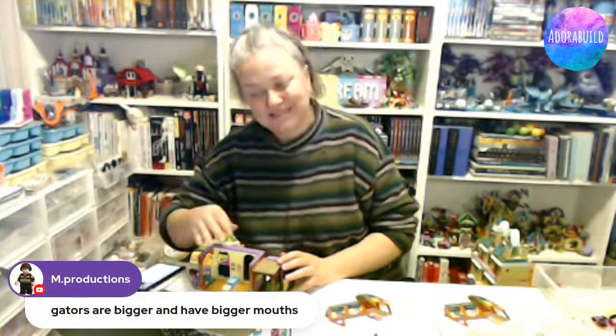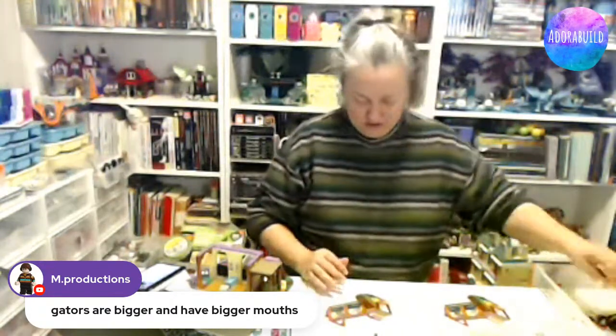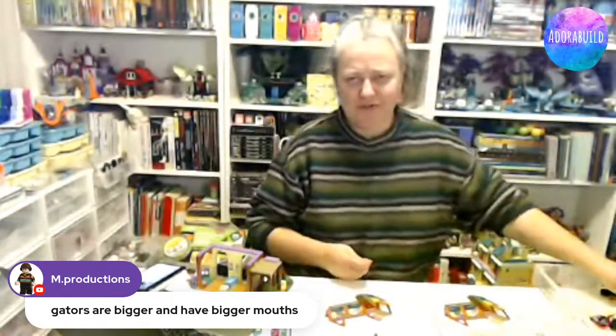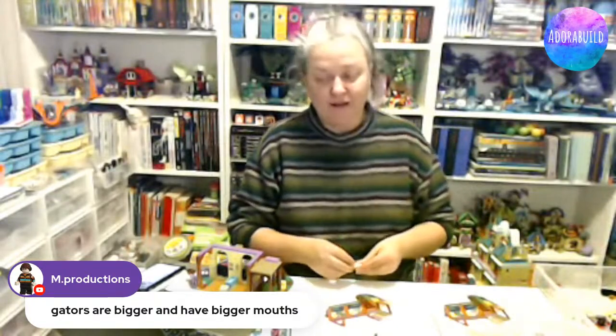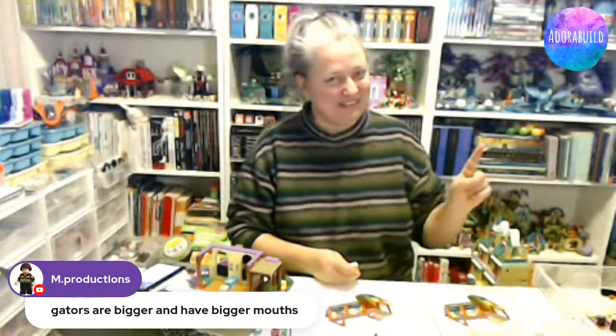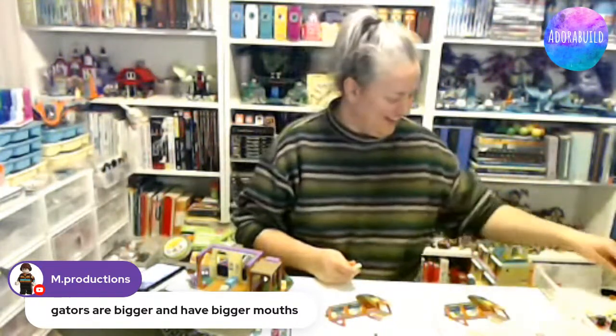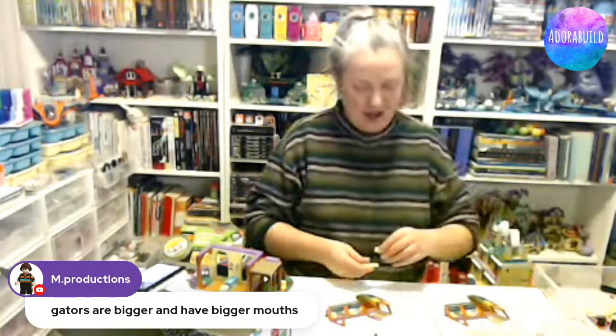Gators are bigger. Well, saltwater crocodiles are pretty huge, though. Some of our saltwater crocodiles can be like 8 to 12 foot. But since I'm not actually going to be wrestling a crocodile or an alligator ever in real life, it doesn't really matter. I'm not throwing down that challenge at all.